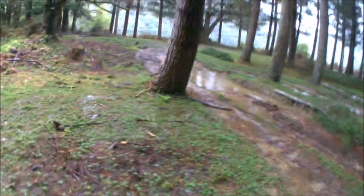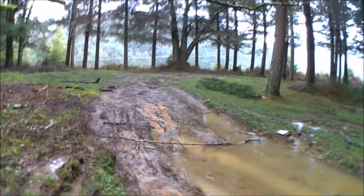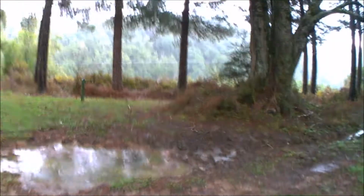Sorry about the shakiness, I'm walking and talking. It's a bit of a rainy, spitty, funny day, but I just wanted to get out and do something. I've got the pan, the shovel and some crevicing tools, so I'm gonna drop down and do a bit of crevicing on some bedrock.